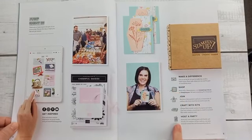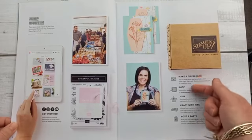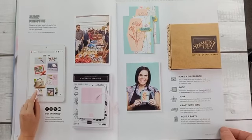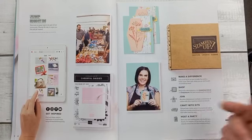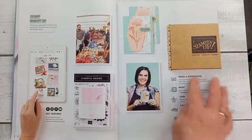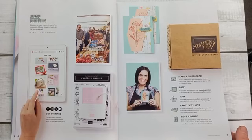There are some different icons throughout as well, telling you about different features: you can shop, you can join, you can craft with kits, you can host a party. So these make a difference. There are different things that you can be involved in with Stampin' Up.